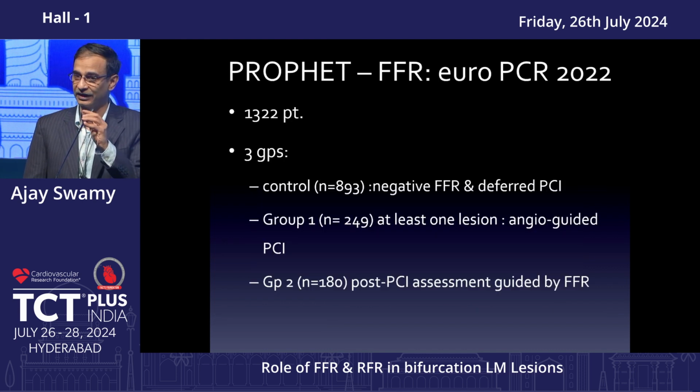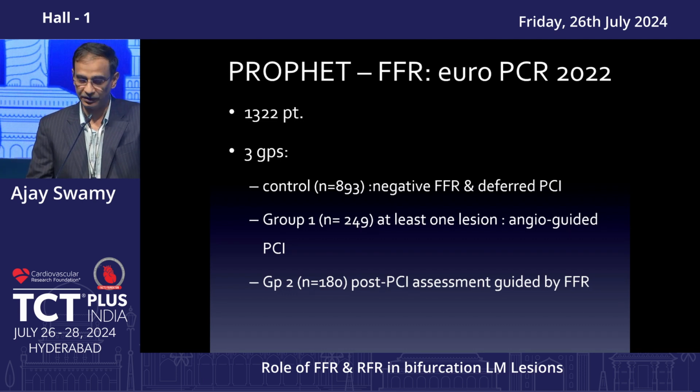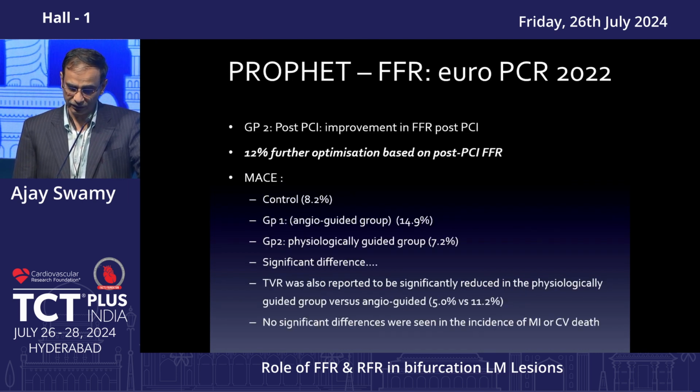PROPHET-FFR was a study presented at EuroPCR 2022, wherein they looked at 1,300 patients, approximately divided into 3 groups. One control, one group who had at least one lesion with an angio-guided PCI, and the second group who had a post-PCI assessment that was guided by FFR. And they looked at the second group, post-PCI improvement in FFR. 12% required a further optimization based on the post-PCI FFR.